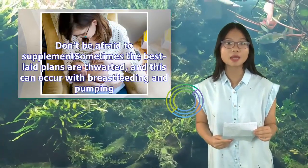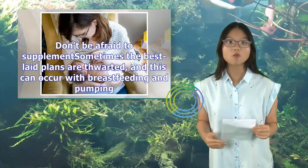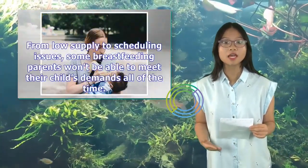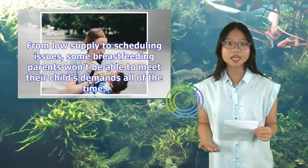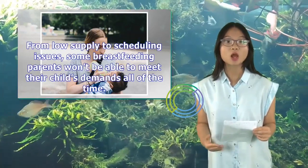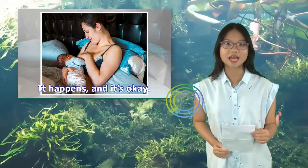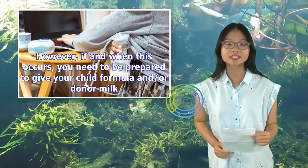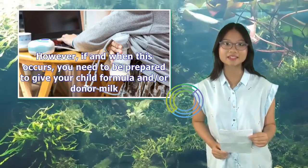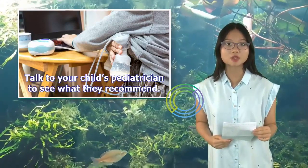Don't be afraid to supplement. Sometimes the best laid plans are thwarted, and this can occur with breastfeeding and pumping. From low supply to scheduling issues, some breastfeeding parents won't be able to meet their child's demands all of the time. It happens, and it's okay. However, if and when this occurs, you need to be prepared to give your child formula and or donor milk. Talk to your child's pediatrician to see what they recommend.